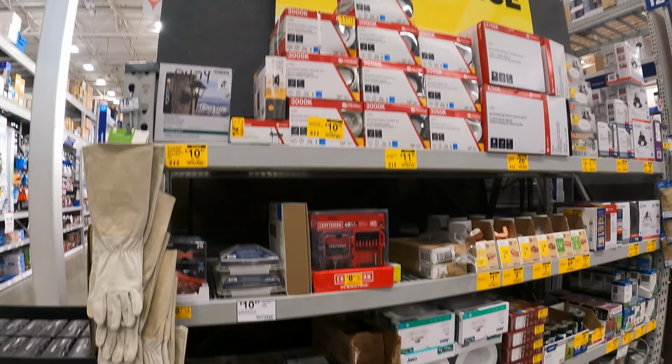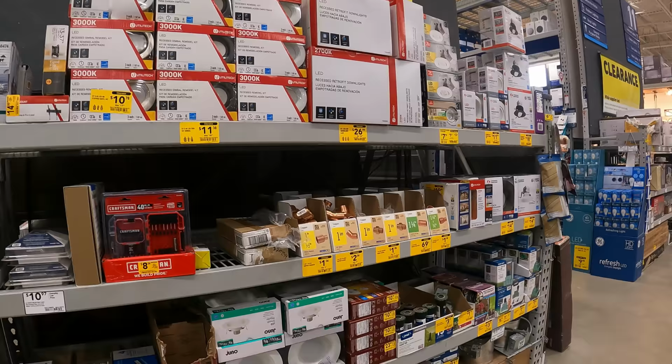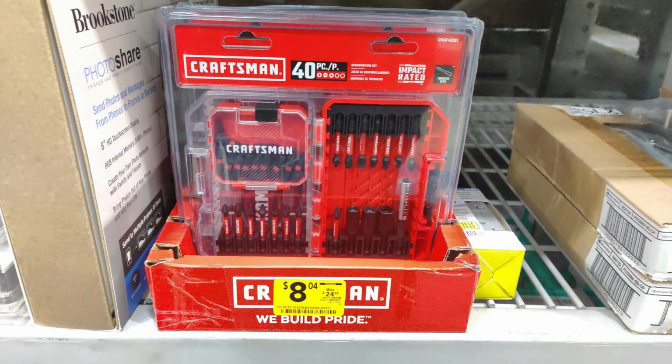Just like Home Depot, Lowe's has their clearance sections, usually spread out down the main aisle here, and they change and rotate everything, the prices drop. This even dropped from, what, last week? Yeah, so it was 25 down to 8.04. I think we looked at this, I think it was like 12 or 10 bucks a week ago. So their prices continually drop.